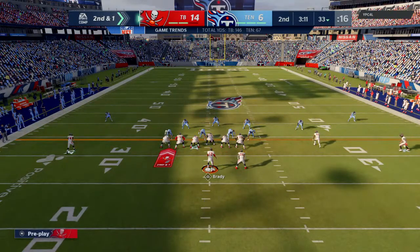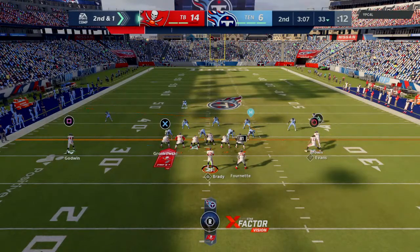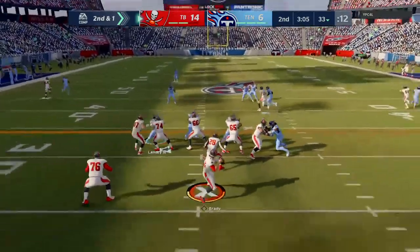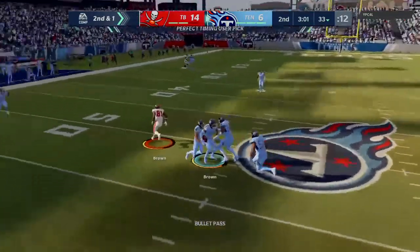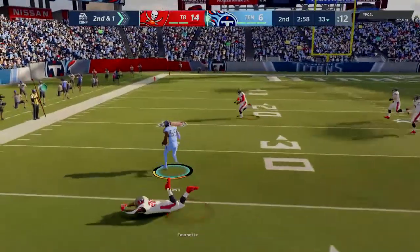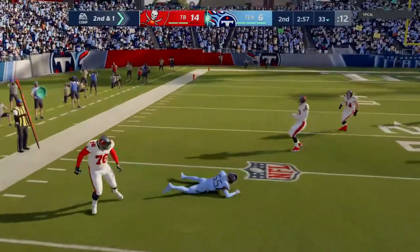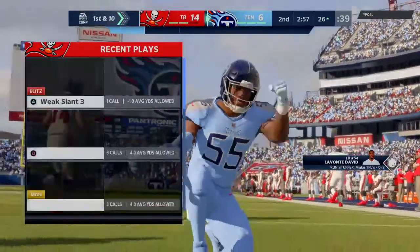Brady going to fake the give to Jones and set up to throw. Into heavy traffic, and it's intercepted. He's picked off near his own 48. And a great return here gets this one all the way down to the 26-yard line.